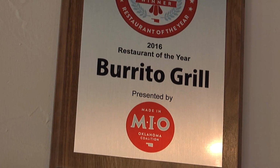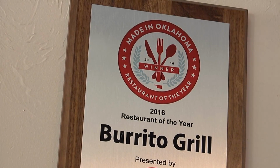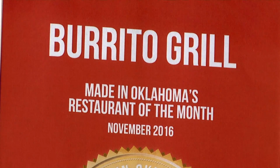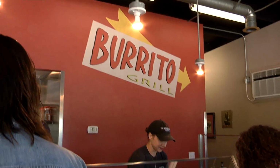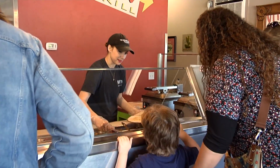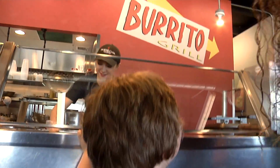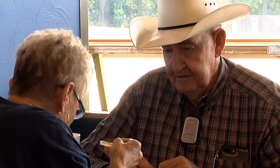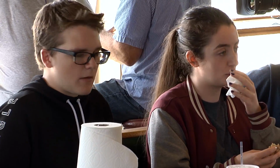The freshness of the food is one reason why the Burrito Grill was voted the Made in Oklahoma Coalition Restaurant of the Year. They won Restaurant of the Month in November of 2016 and went up against some stiff competition to win the top award. So then all of the restaurants that were up for Restaurant of the Month, they had a month-long Facebook contest to see who could win for the year. So it was a month of our employees and customers voting every single day, and it was great. It was fun to see how excited people got about voting for the small town little guy, because we were up against some big competition.